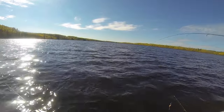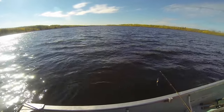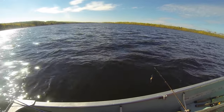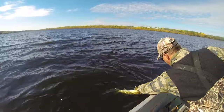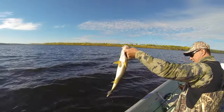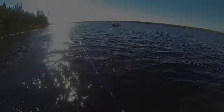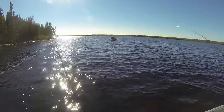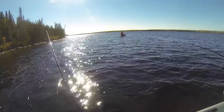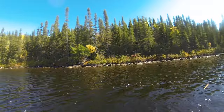Just picking up random walleye. We're not getting huge concentrations of them here, but the ones we've been getting have been super quality fish. Big pike! That is a surprise. Russell's like, you know what? It could be a pike. There's a little patch of weeds right there. Somewhere right there, there's weeds. That is so cool.